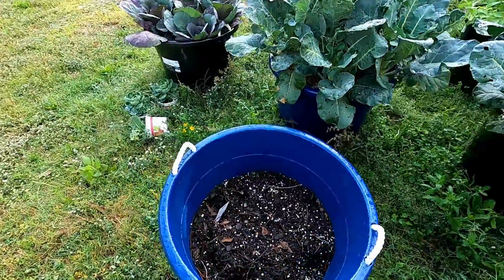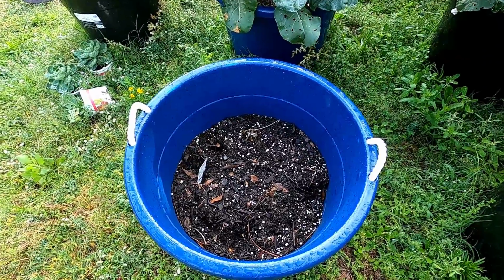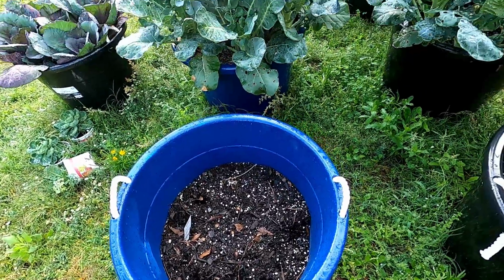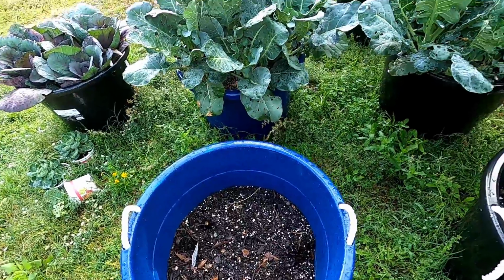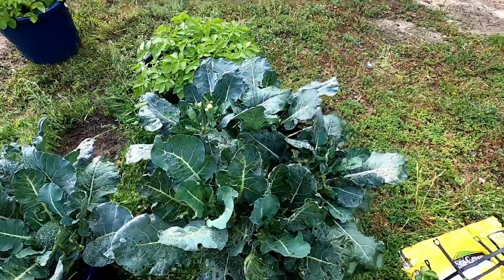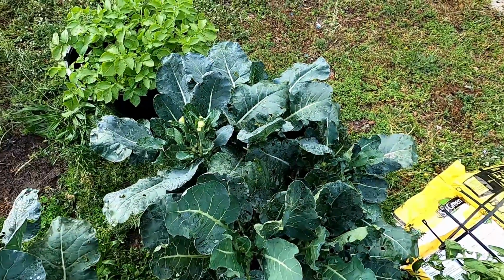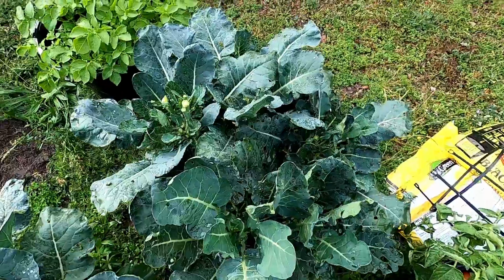I ended up harvesting our carrots that we had. I didn't do a video of them just because it was early in the morning and I didn't really feel like it. Our broccolis, we have harvested these guys multiple times, I think 2 times now.